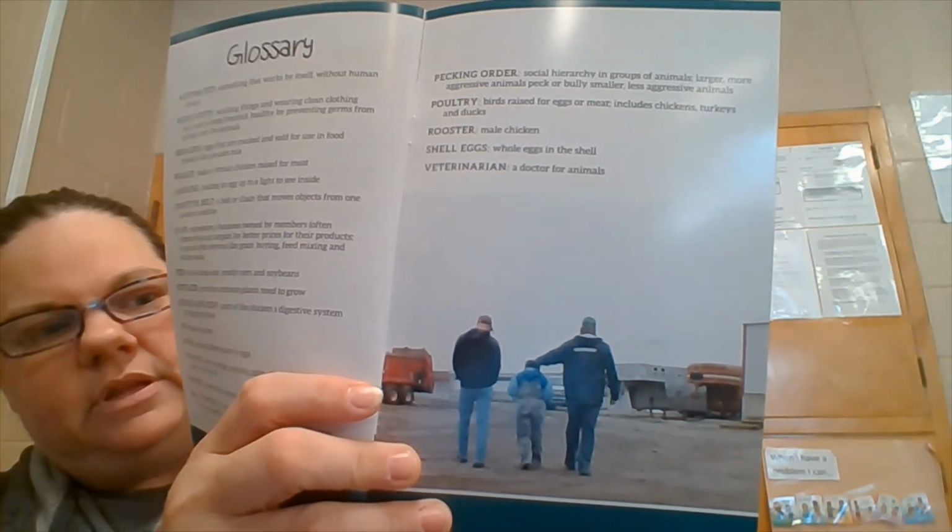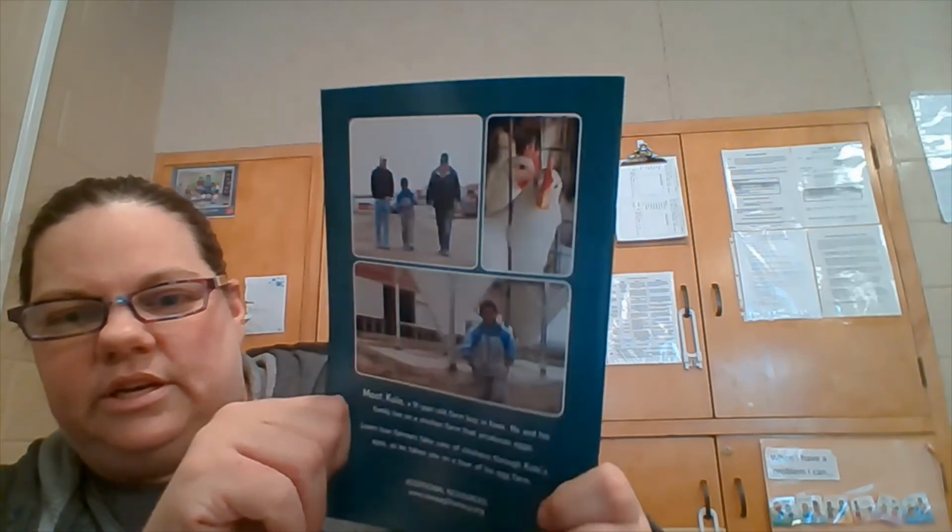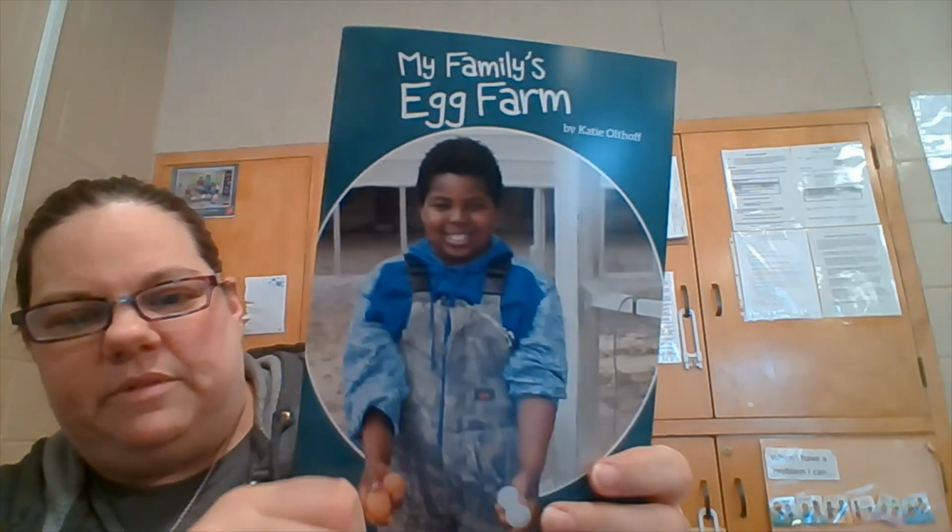And there he is with his family, walking around the farm. And that is Cole and his family's egg farm.